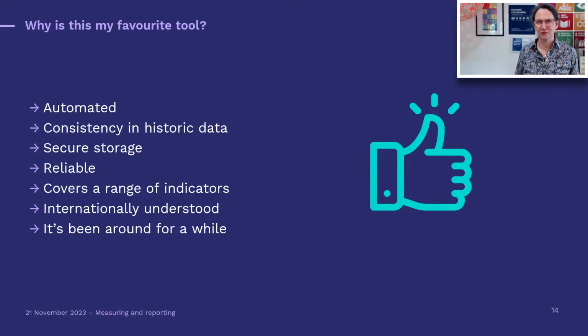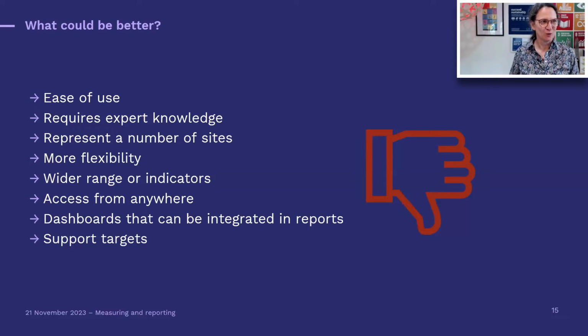You really don't want the tool that's just been invented last week. You want something that's proven and out there. So I think these are all advantages, but it could work better in some other areas. So what you also want in a tool is ease of use.